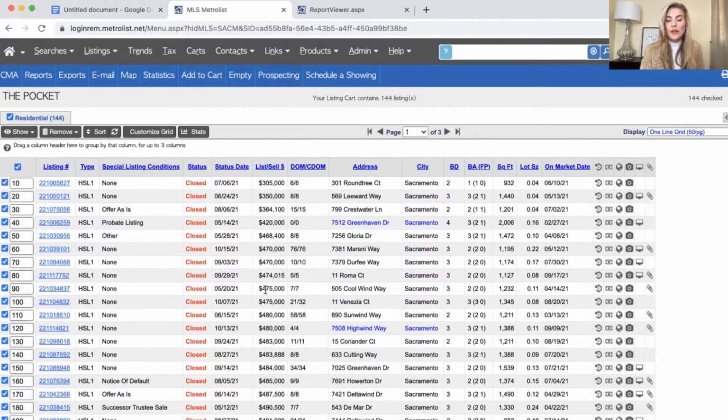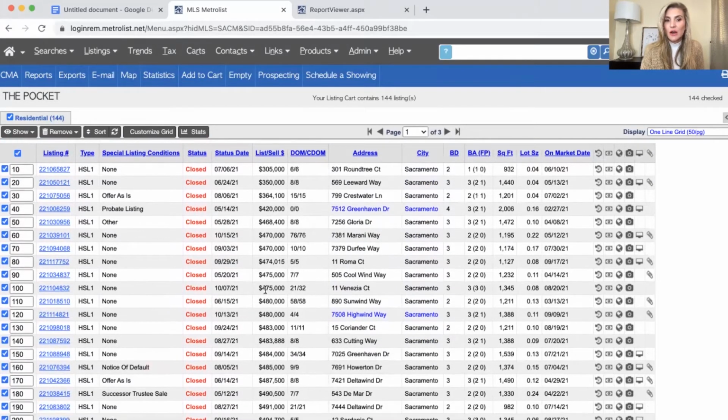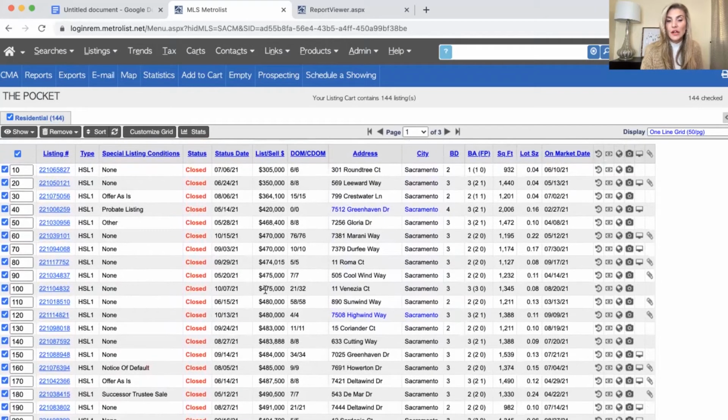That 300K price point is becoming pretty non-existent in the Sacramento area unless you want a real fixer. And our median price point in Sacramento is going to be around $450K. So I want to start looking at what Sacramento's median price point is. So let's look at a home in the 400s.